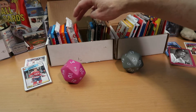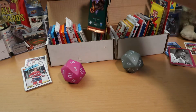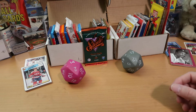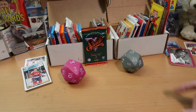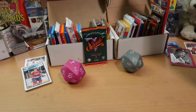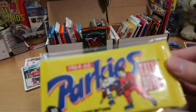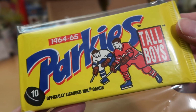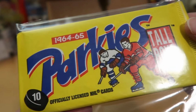So this is 11, 12, 13, and 14 out of this box, another studio pack. Unbelievable. There were 2, 1 in each box. This is Studio 93. The one we just looked at was 91. And number 17 is a good pack. I know exactly which one it is. It is a special pack I just added. It is Parky's Tall Boys, a reprint set of the 1964-65 Parkhurst hockey.